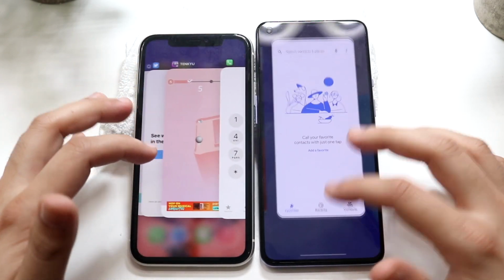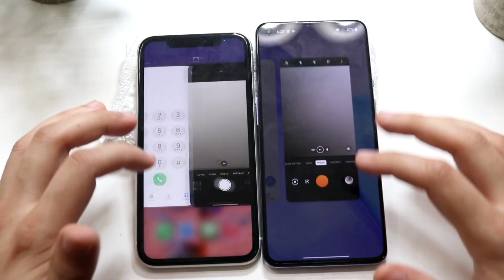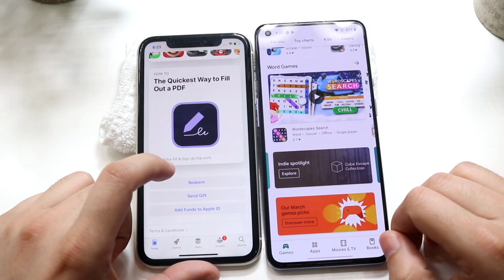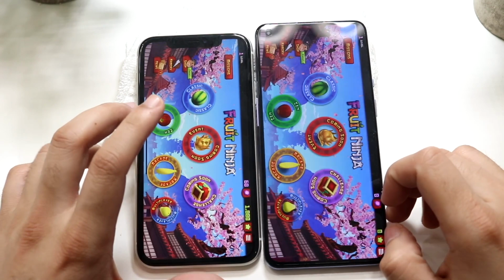Getting into some of these apps in the background, let's go and see which ones keep the apps in the background. And so far, so good. They've all been able to keep their apps right there. Let's get into the Play Store and the App Store. Same thing going on there too. Let's get into the next one, which is all the way in the back. Let's go ahead and get into Fruit Ninja.